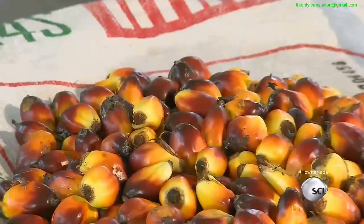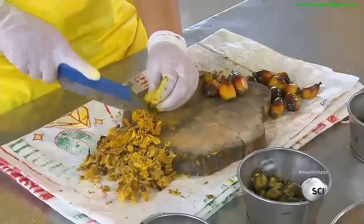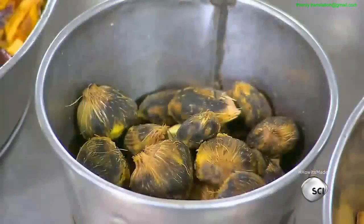Technicians start by dissecting the fruit bunches. They analyze the quality of the fruit fibers, kernels, and nuts. They also assess their oil content. This identifies the most productive palms, as well as the trees best suited to particular growing environments.